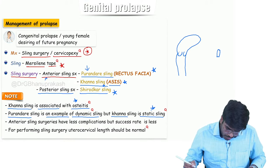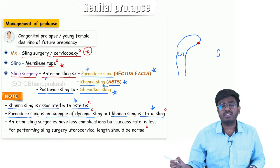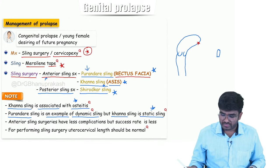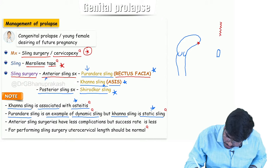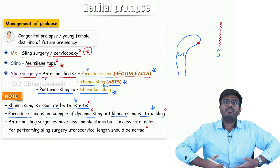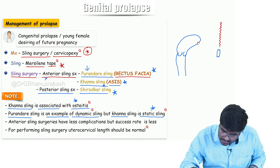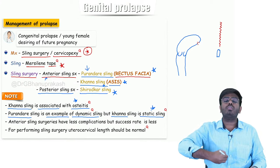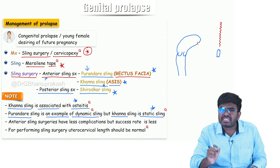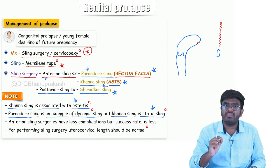Now, let me talk to you about the Purandare sling. Purandare sling, on one side, is going to attach to the uterus. On the other side, it will go and attach where? Purandare sling is going to attach under the rectus fascia. Now, is rectus fascia one single point? It's like a big fascia, right? It's not one single prominent point. So on one side, the sling is attached to the uterus. On the other side, you can attach anywhere onto the rectus fascia, not one single point. So it's an example of dynamic, meaning it will move.